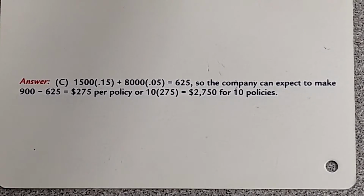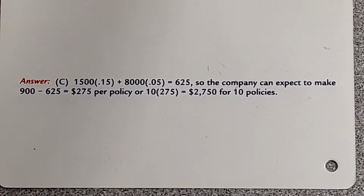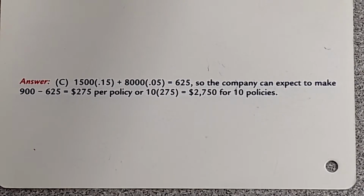10, so you have to multiply it by 10. So again, you guys, you have to take that and count that 900, but the expected value again was each probability multiplied by its amount, add them together, and then multiply by 10.